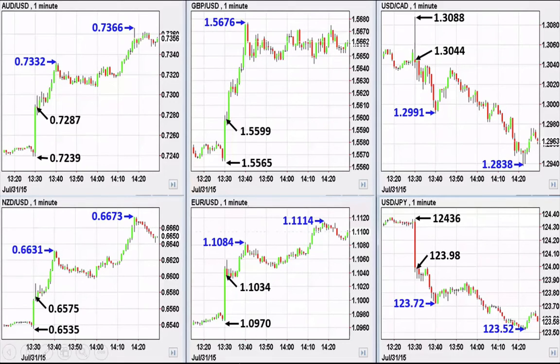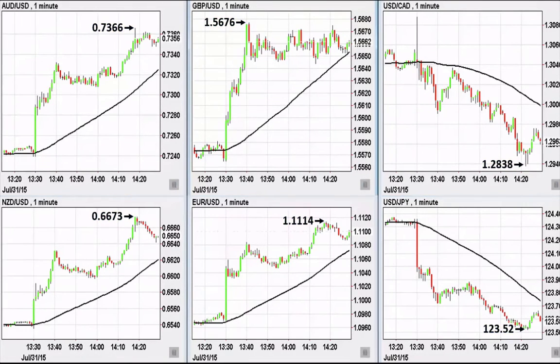Now, a second way to trade this is a little later on, when the move appears to be running out of steam, is to trade the retracement, trade it on the way back down. So for example, in the pound dollar pair here, when the price gets back below the moving average line, sell it and put the stop above the highest it made during that move, the price spike high.